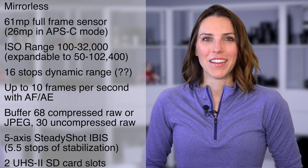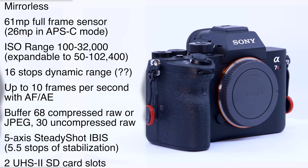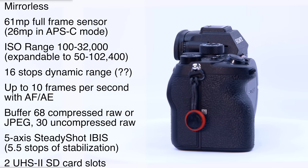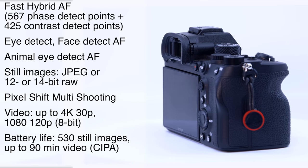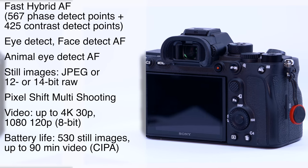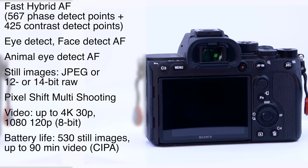Here's the skinny though. The Alpha 7R 4 is a mirrorless interchangeable lens camera. It has a 61 megapixel full frame sensor. That's a lot of pixels. It is the most pixels ever on a full frame sensor by quite a bit. But along with all of that resolution, the camera is able to maintain a snappiness that is pretty amazing.